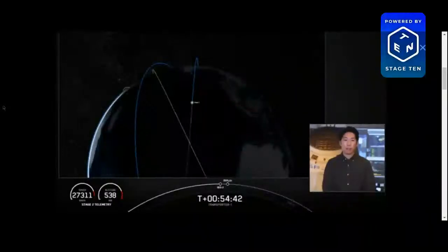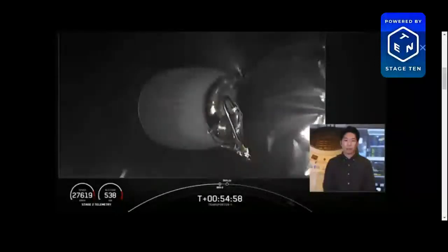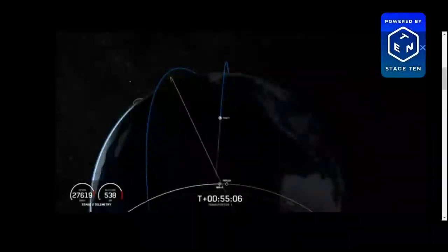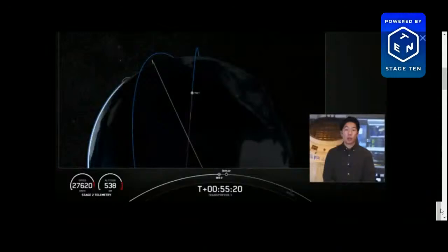And if we don't have footage of it, we should be able to get confirmation over the nets. And there is second engine startup and then cutoff. Now we're waiting for confirmation of a good orbit on that second stage. Nominal payload orbit insertion. And there's the callout that we want. That is a confirmation of a good orbit. Next up will be the deployment of our payloads.